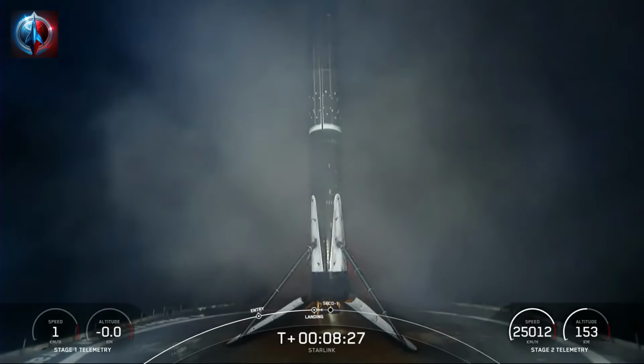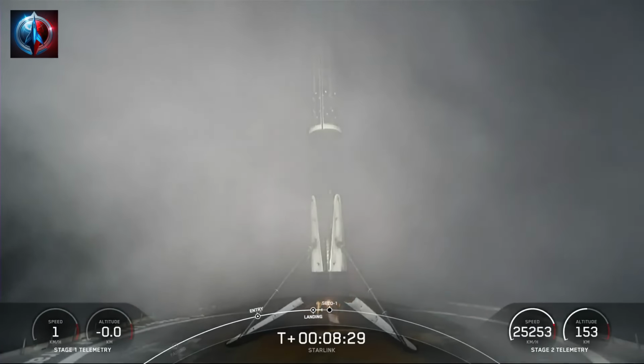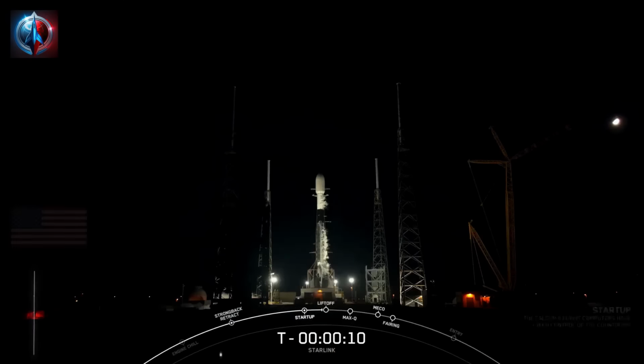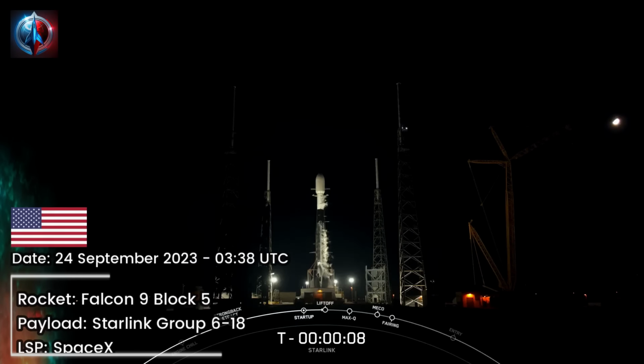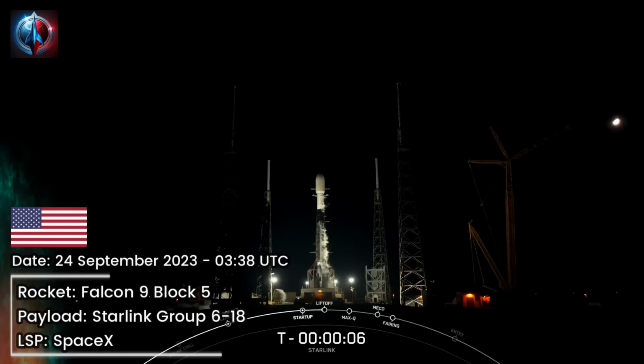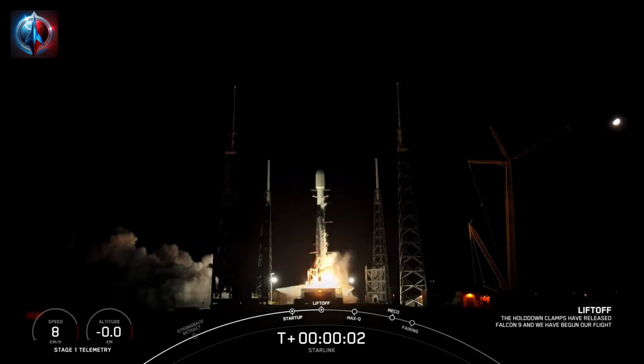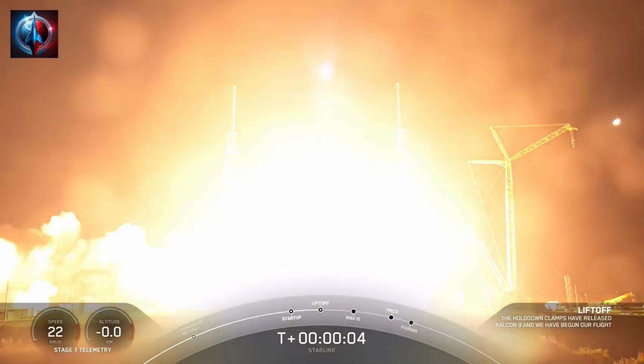Stage 1 landing confirmed. T-minus 10, 9, 8, 7, 6, 5, 4, 3, 2, 1, ignition, and liftoff. Go Falcon, go Starlink.